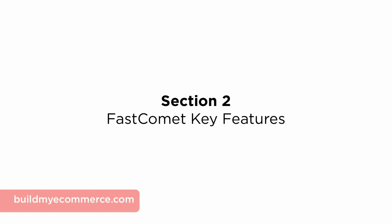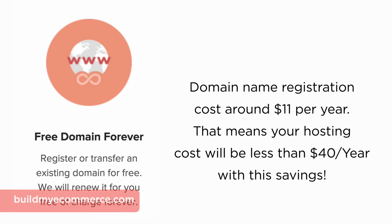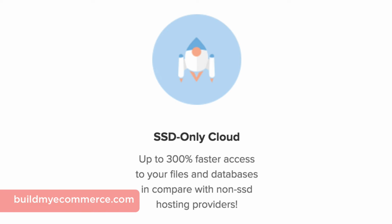Let's now take a look at some of the key features hosting your site with FastComet. First, you can register or transfer an existing domain name for free. They'll renew the domain free of charge for the life of the account. 35 gigs of SSD space, which stands for solid state drives and provides up to 300% faster performance compared to HDD, which stands for hard disk drives.